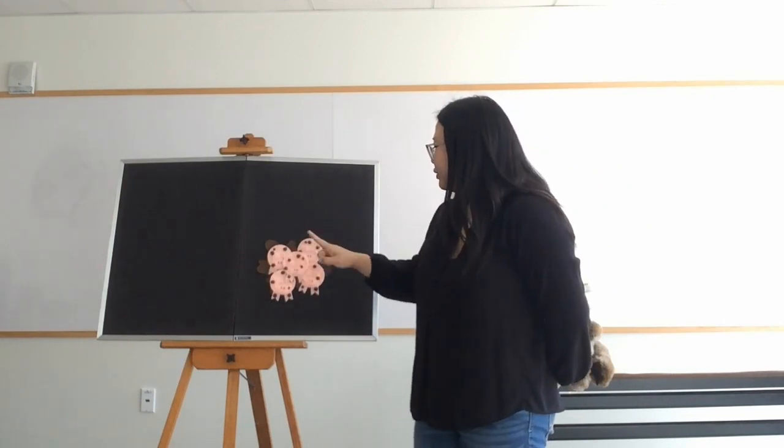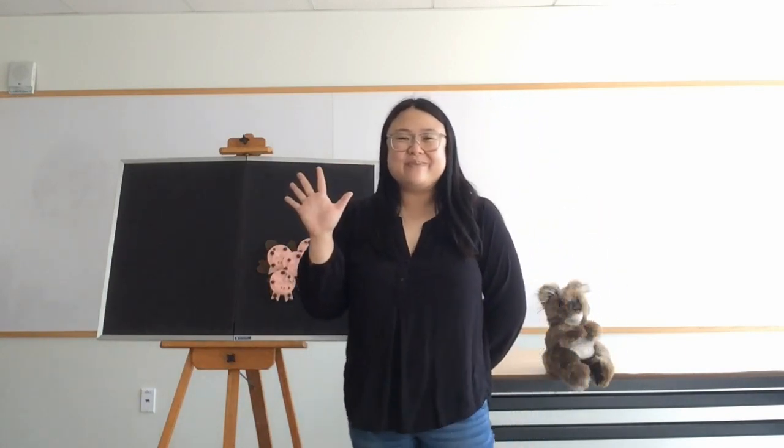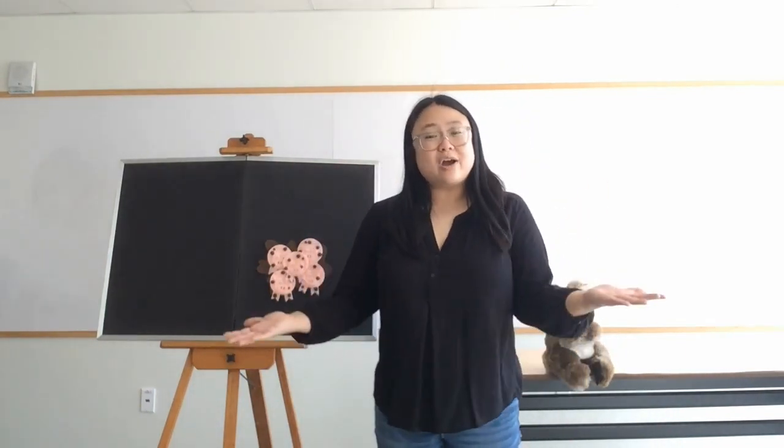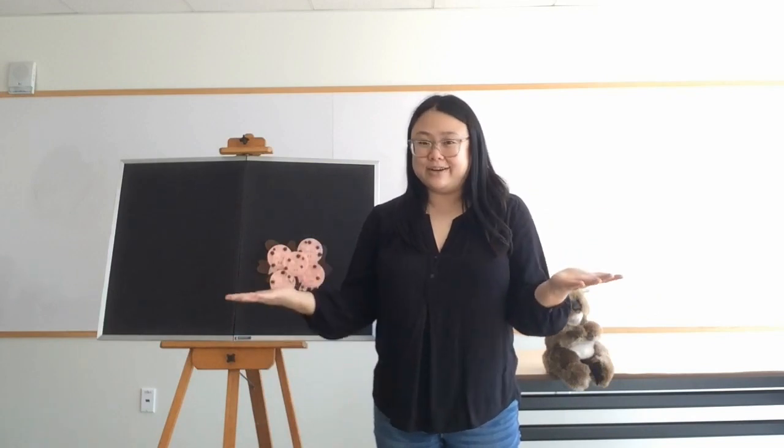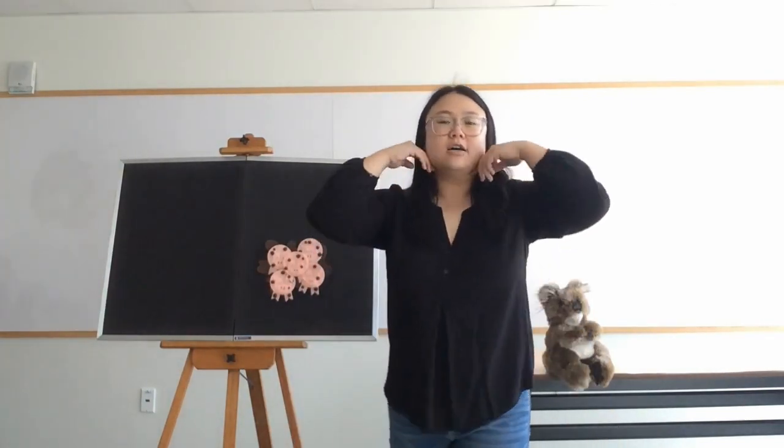One, two, three, four, five. Five dirty pigs. So we just learned another opposite, clean and dirty. And now we are gonna sing a song called Roly Poly, and we're gonna learn more opposites. So we're gonna do some movements with this song. We're gonna do Roly Poly like this, and then we'll do a couple of actions from there. So feel free to follow along with me at home.